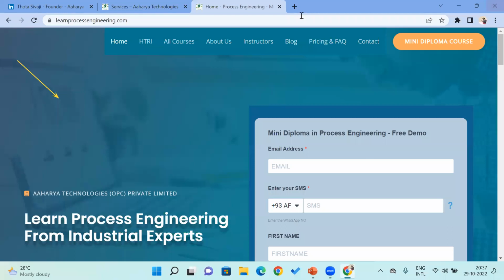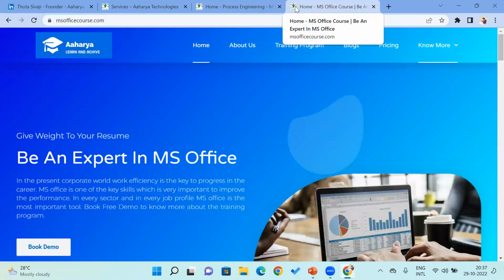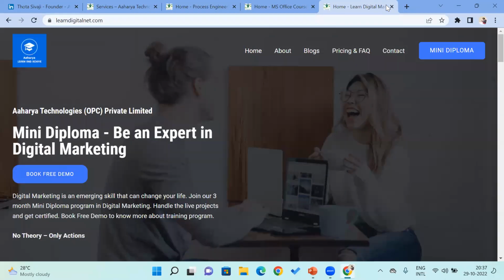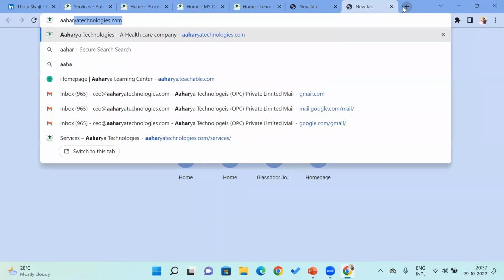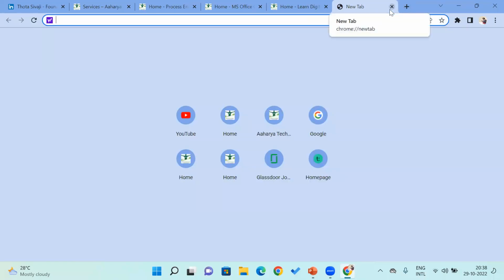Not only this, we have other sites like msofficecourse.com, where we train employees and professionals on MS Office. It is corporate training only for companies. And we have Learn Digital Net, another training program for entrepreneurs. We also have our own learning interface, aaharya.teachable.com, where students get the recordings and everything. So we have different kinds of training programs.